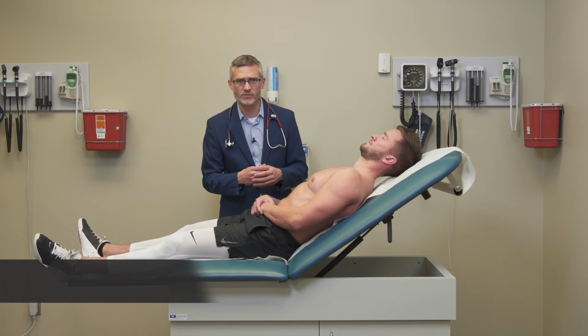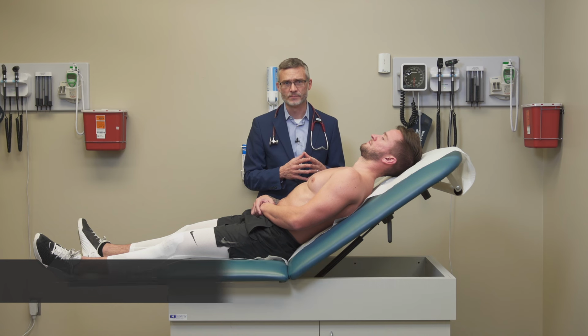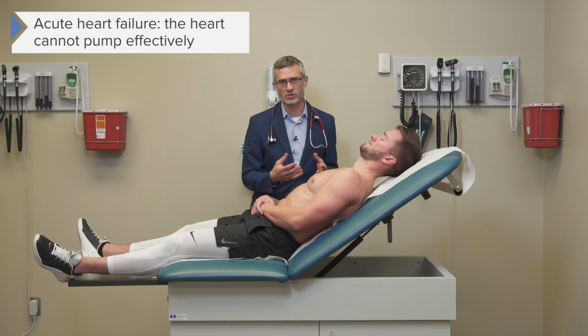Now let's talk about a few specific findings of some cardiac conditions. First off, heart failure. You're definitely going to come across patients with acute decompensated heart failure, whether systolic or diastolic or mixed in nature. And a few cardinal features can really help us.